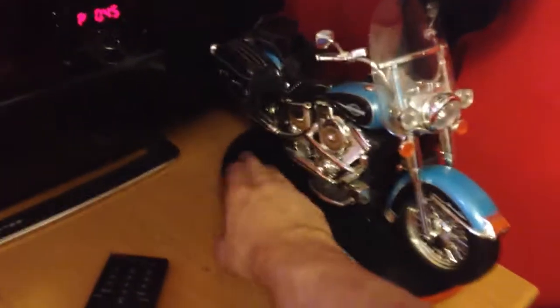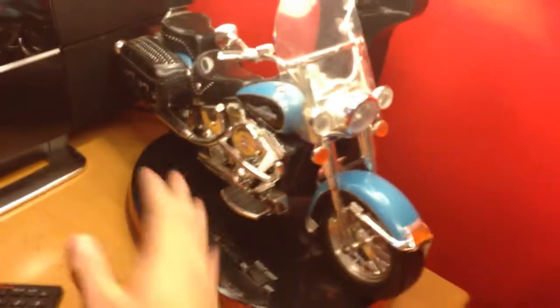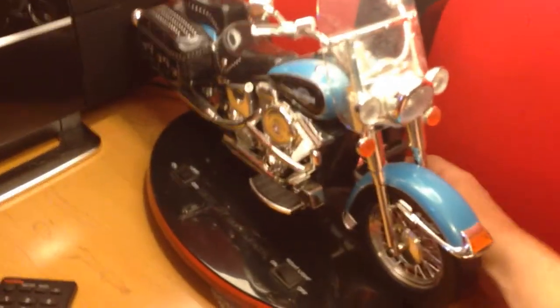So I got a motorcycle lit, and it's sick because it also makes sound. So I'll turn the sound on. I'll let you listen to that. So yeah, it actually does make sound, which I think is just so cool. So whenever I want to impress someone, I'll just turn this lamp on and be like, oh yeah, it's a lamp that makes noise. So yeah, that's about it for this corner of my room.